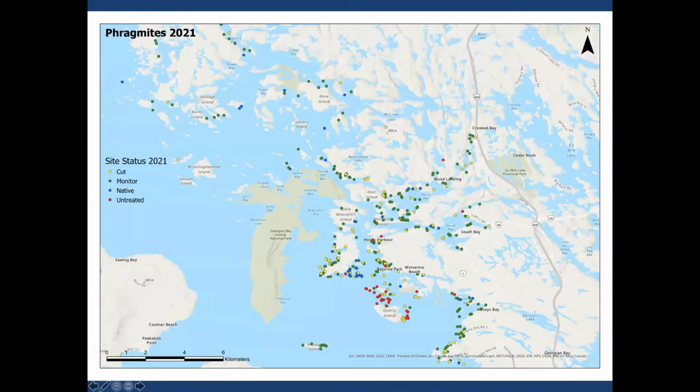So here we have the Honey Harbour area and regions surrounding it, with each point representing an individual site of Phragmites. Just to give you some reference, at the top we have Cognasheen, on the right that's Highway 400, at the bottom Macy's Bay and Wolverine Beach, and then here in that land that is a bit of a darker green color, that's both Slate Island or Georgian Bay Islands National Park. And you can see there's some other spots that are that color as well.